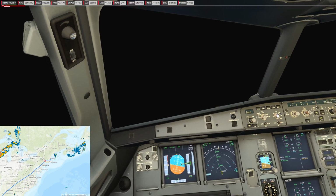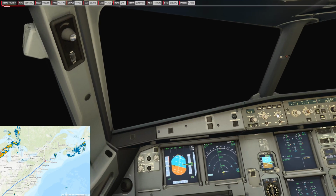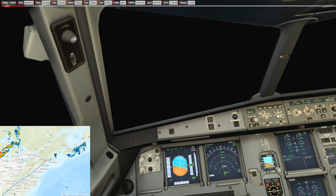Isn't it North Shuttle that has that one A380? No, that's High Fly. But then isn't it operated by North Shuttle? I have no idea. I believe it's operated by North Shuttle. I've been on North Shuttle. JFK to Oslo, ridiculous route.